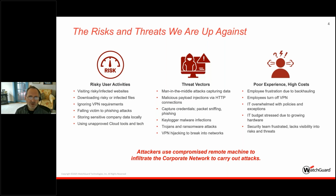If you're running, and some of you may know this painfully, a large VPN remote worker environment and you're backhauling all the people from all around the world or all around the geography where you work back into your network and then out to the internet, that creates a lot of frustration. It creates really poor service for those users, drop-offs of meetings, other types of things. You have IT being overwhelmed with the number of policies and exceptions dealing with remote workers and the budget required. How do you solve a VPN problem? Throw more hardware at it. That just increases costs and complexity. And as I spoke to, there's a lack of visibility that the IT team has into what's going on with those remote workers, what risky activities are part of it, what threats. That's the universe we're dealing with in this remote workforce.